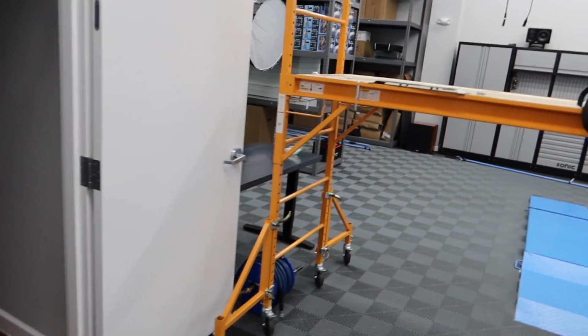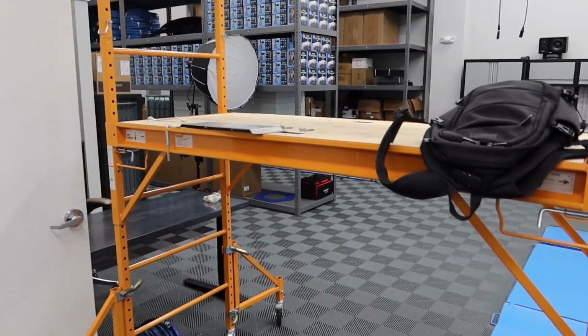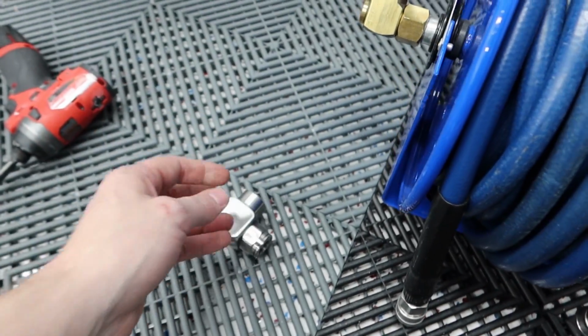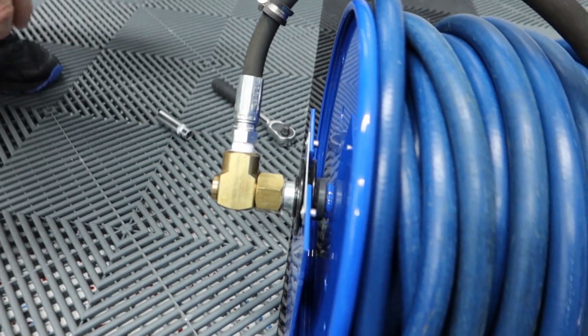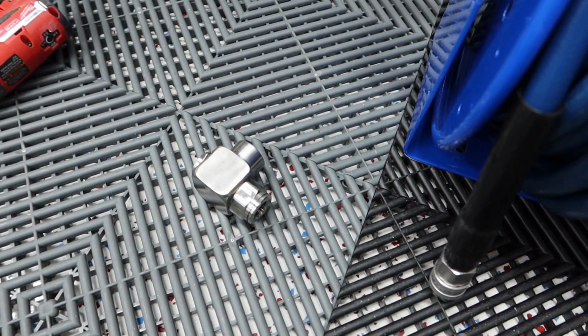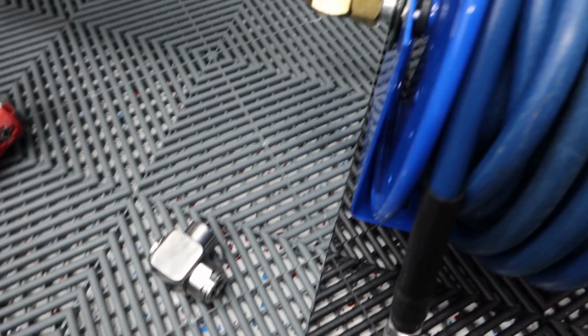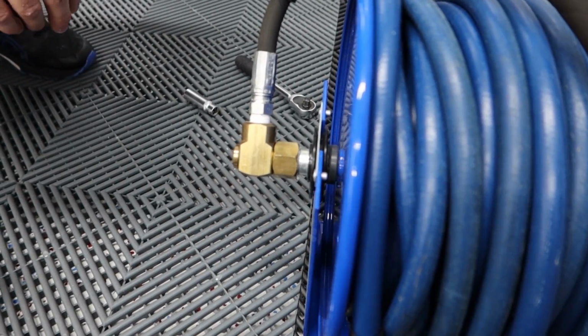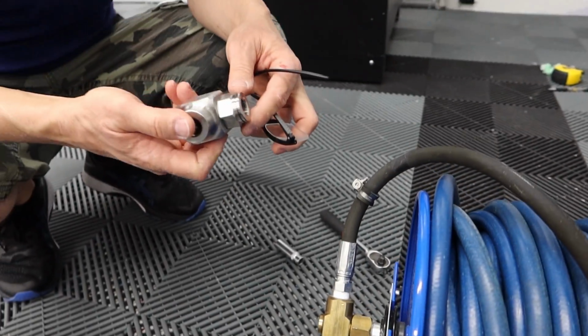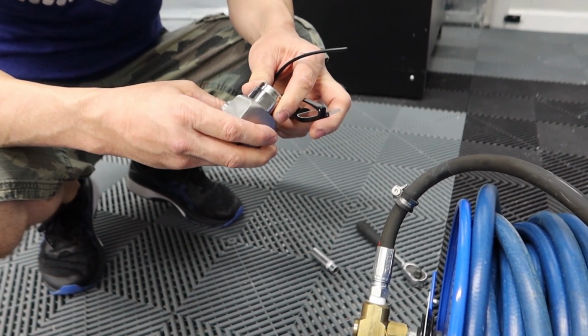And actually this was the prototype. The new one has more flexible mounting points. So we're going to swap out our brass standard swivel for, although not necessary, stainless. Why not? Because the new versions of the OG Cox hose reels are going to come with the stainless instead. That's a nice piece. A lot nicer.